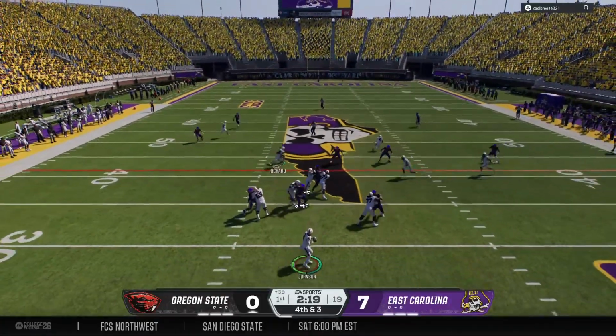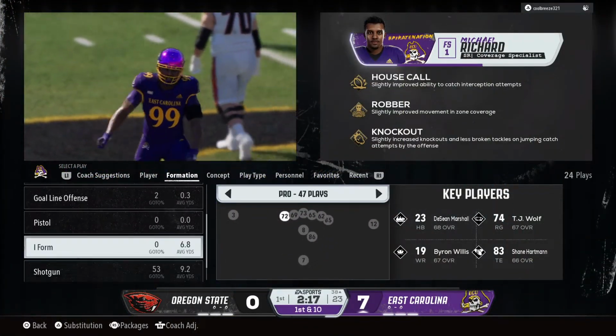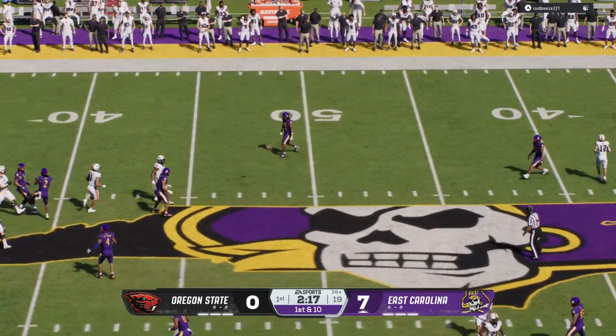He'll try to throw and pick up the first down. And that one falls incomplete. A huge stand by the defense. That's a great job there by the defense here early in this game, getting a huge stop, and they've got an opportunity to make the opponent pay.